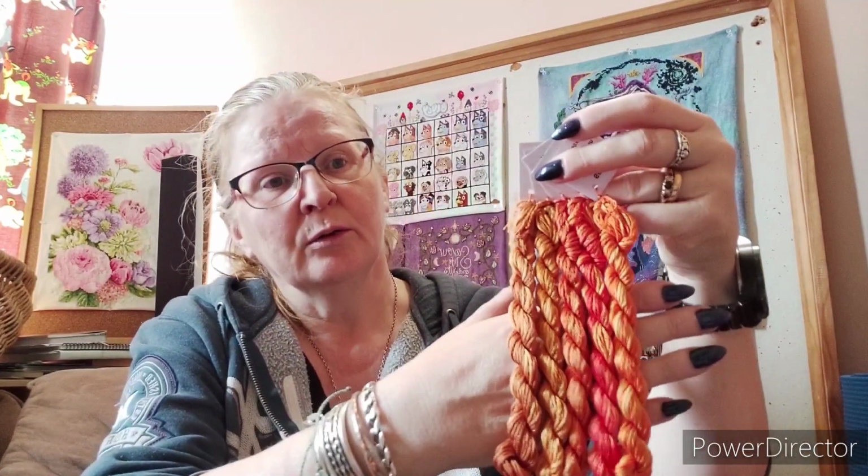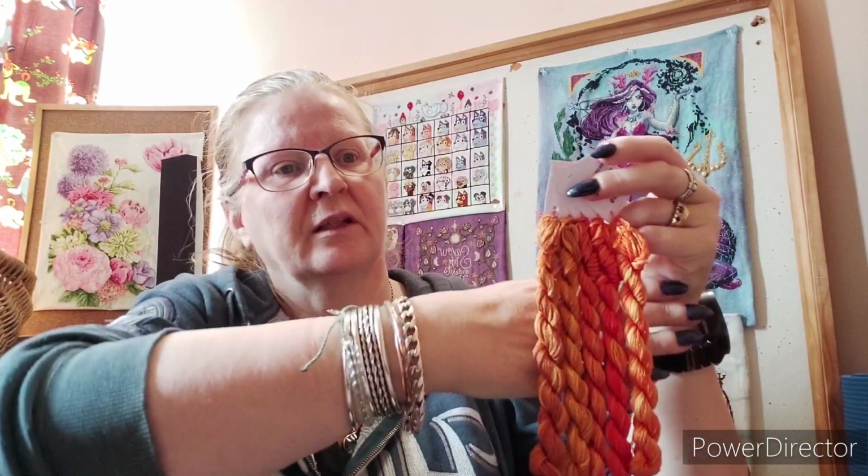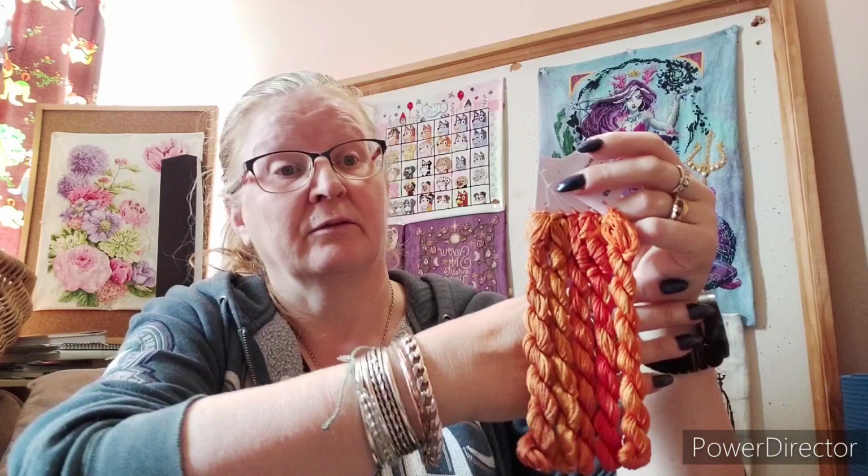I know, it's a bit sad really. Look at the golds all together. You can see them there. They're really pretty. Yeah, not so nice with the glary sun. Anyway, I tried working on my light. I've closed curtains. Okay, this one is a variegated orange, and you can see that variegation there.